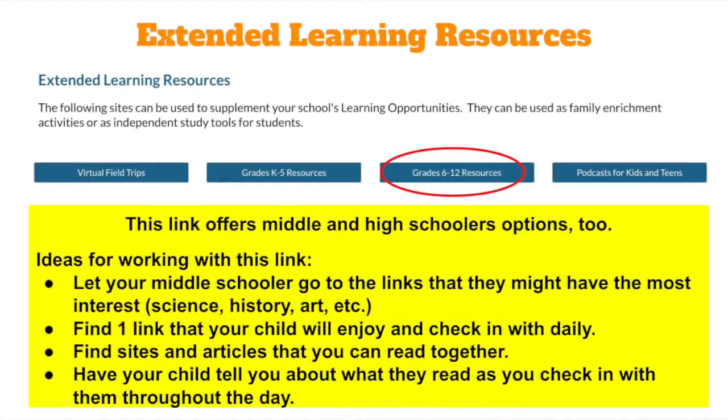There are resources for older kids too. Allow your tween or teen to explore sites that they find interesting. Maybe find a site that you can read together. Another strategy would be to have your teen read the same site every day so they can build up levels of expertise on a subject. Asking them about what they've learned can not just be a way to check in to see if they've done their independent learning, but can also be great family discussion starters. Encourage them to learn something new every day.